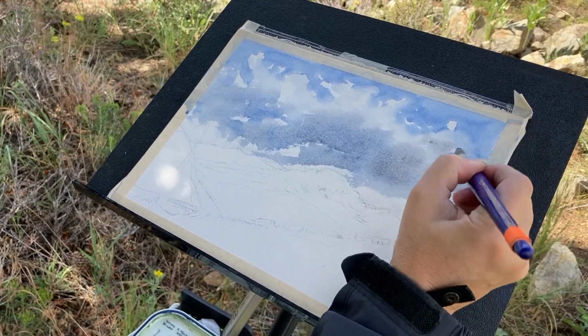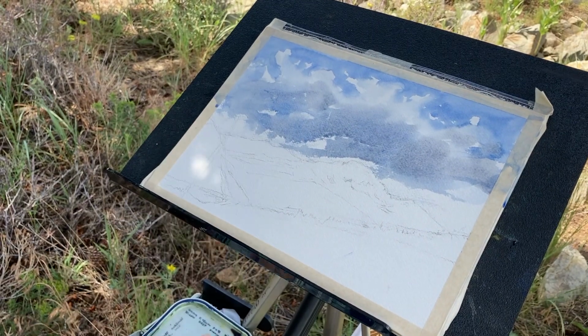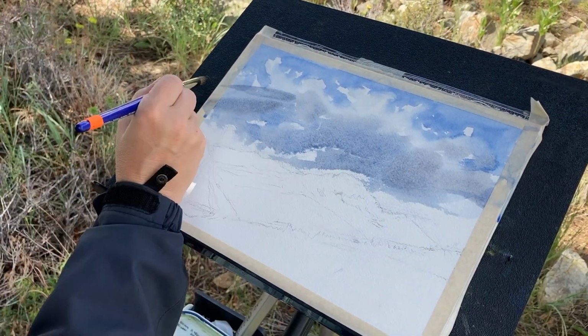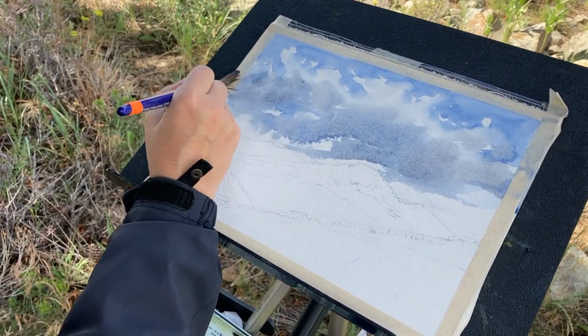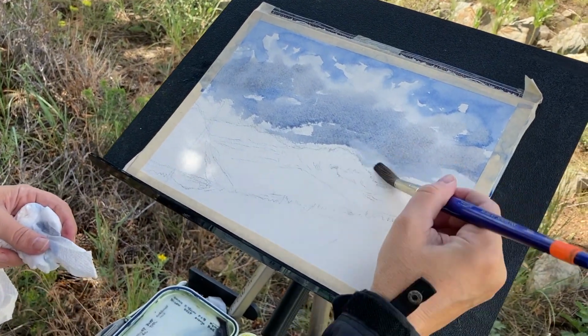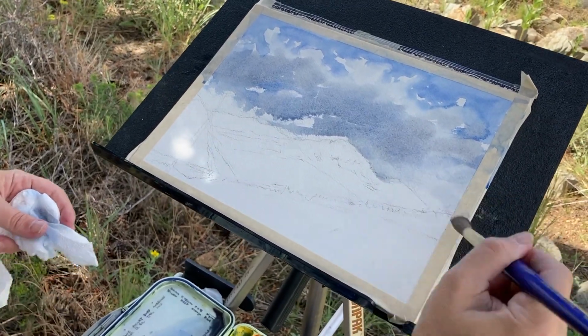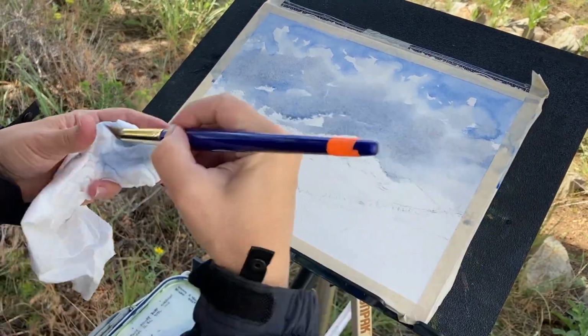It's so dry today. One more bit of dark. Great. There. But see what I mean? It looks very random. And right under here where it meets, I'm going to make sure it's nice and damp. We'll see how that's starting to, might lighten that up a little bit.